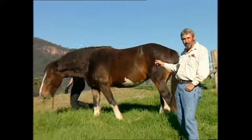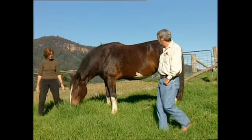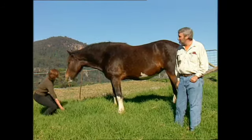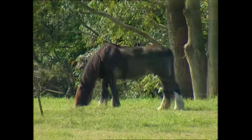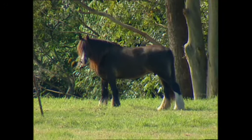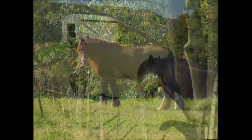Now, this is an English Shire horse. And these are, I suppose, the biggest horse breed in the world. And these are wonderfully robust horses. I don't know, just watching them in a paddock, it's just very, very relaxing.